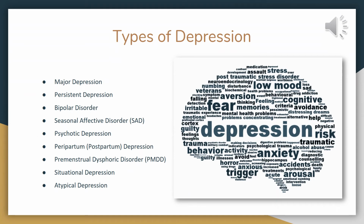There are many types of depression. These include major depression, persistent depression, bipolar disorder, seasonal affective disorder, psychotic depression, peripartum or postpartum depression, premenstrual dysphoric disorder, situational depression, and atypical depression.